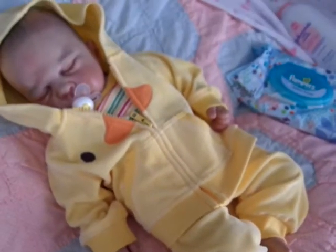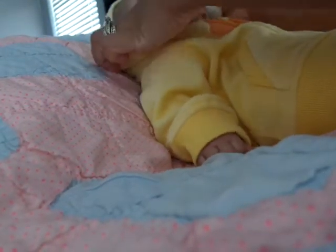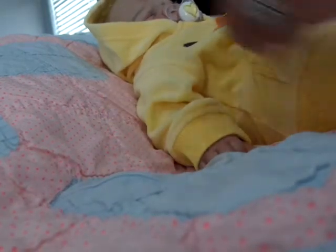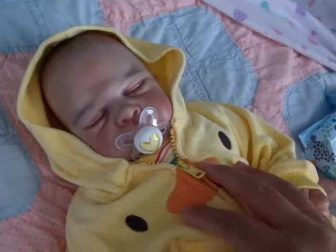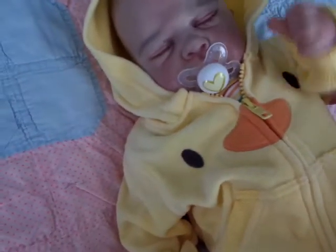That yellow just pops. Just pops. It just looks so fantastic. Hold on. Let me just prop her up so you guys can see her better. Oh, she's so cozy. Look at it. Oh, I'm just going to eat her up. She's so cute. It's the perfect outfit for her to go to the movies in. It's bright and sunny. That's definitely how it is in Arizona.